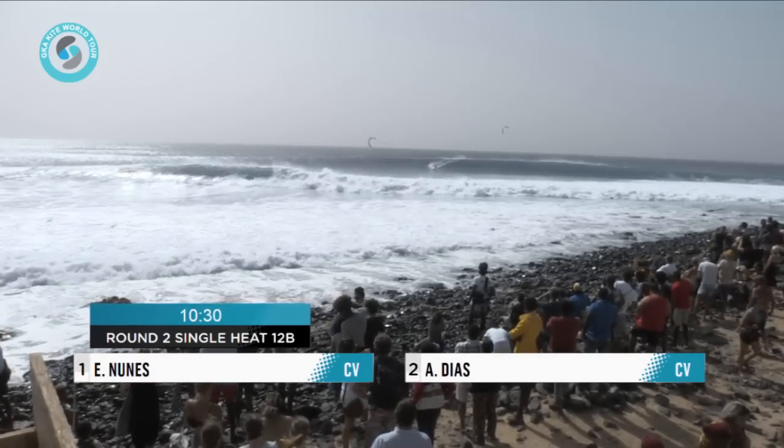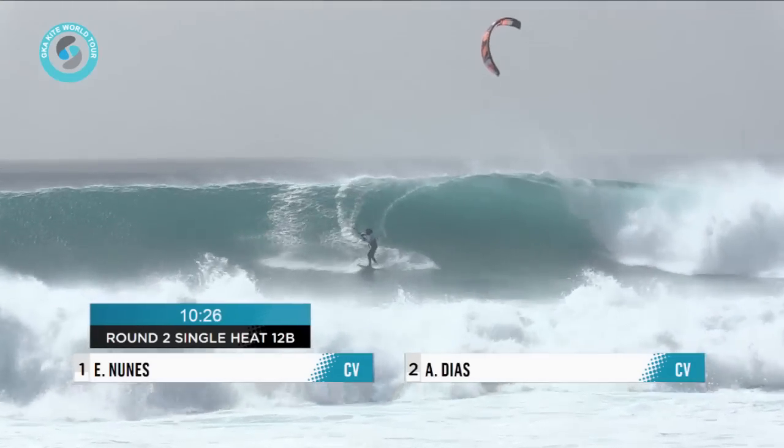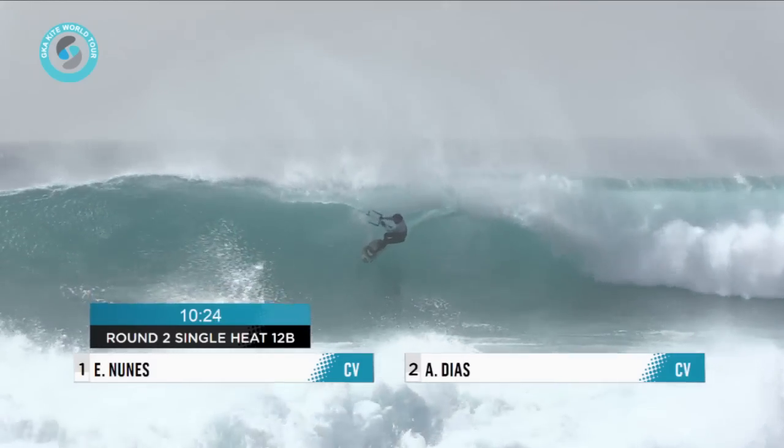Coming in front and center, you can see Elvis Nunes once again. Wave selection, there you go, one of the bigger waves. Stalls, looking for it.